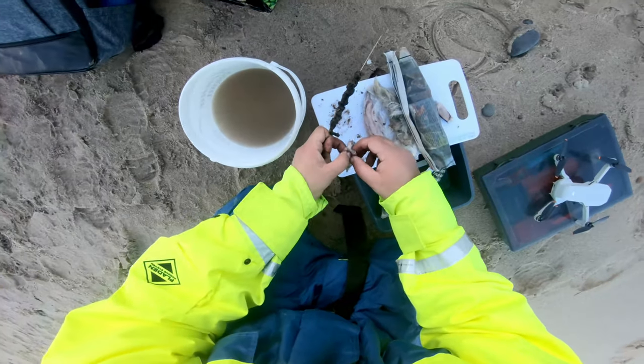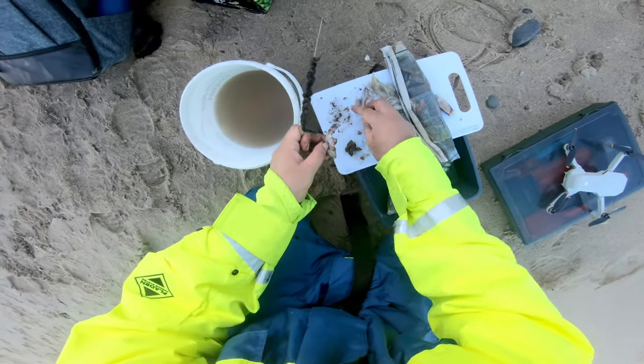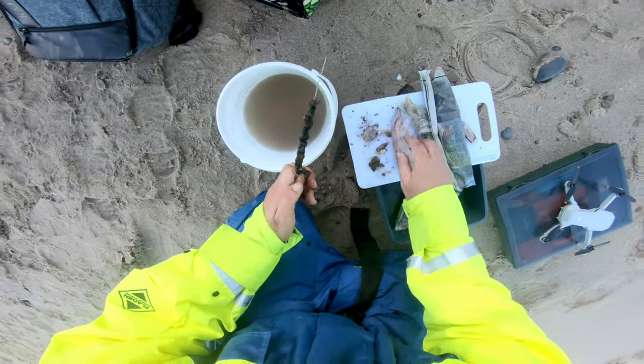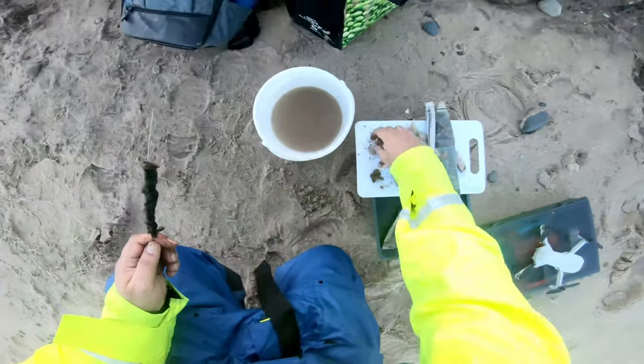Put a slither of squid. Rip it. Some nice innards there, juicy innards. Come back for them. I should take them with me, they'll save me coming back.